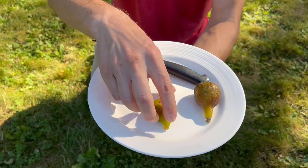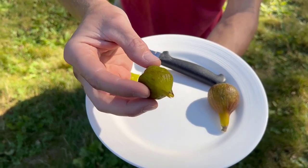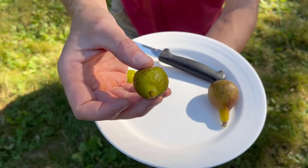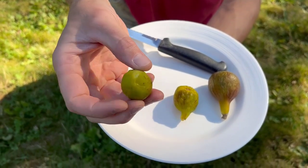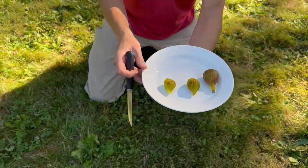I'm not sure. And then we've got an Italian honey, or Laterula, and that one is really soft and squishy and ripe. So I don't know if it's gonna be overripe or not, but there's that one. It's kind of small. And then another one. This one's not quite as soft, so there'll be a little bit of difference in sweetness or flavor. So let's cut these open.